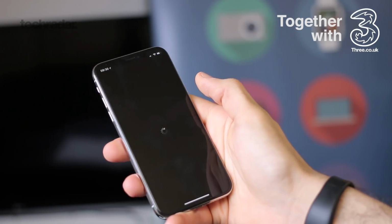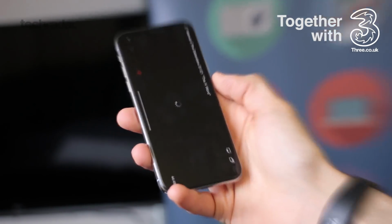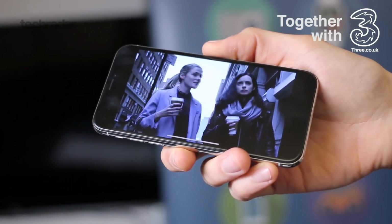Rounding off the UI section, one of the things that I've noticed in the first 24 hours with this phone is that most apps aren't optimized for this new longer screen format. Now, you wouldn't expect them to be, because the iPhone 10 actually isn't out yet, so the developers wouldn't have got their hands on all the new features. But when you're looking at an app that doesn't have the full screen, it just looks like you're looking at a normal iPhone.